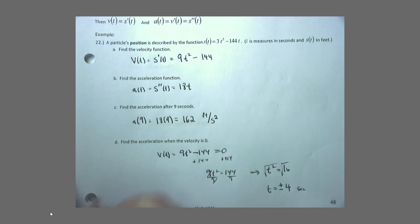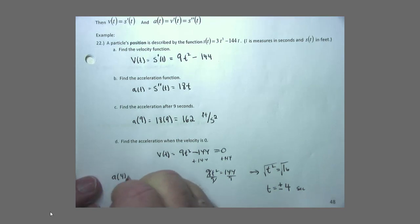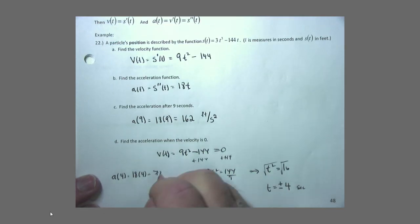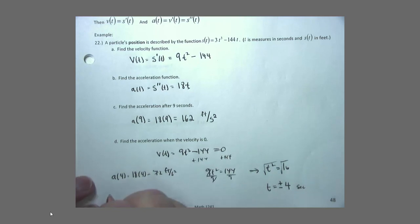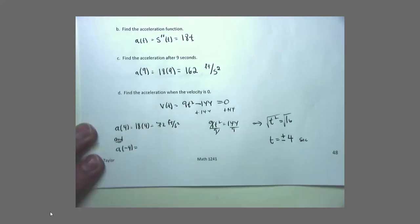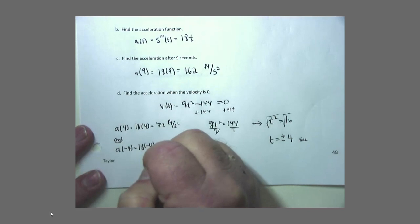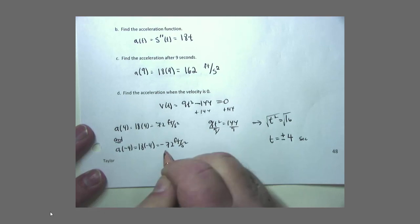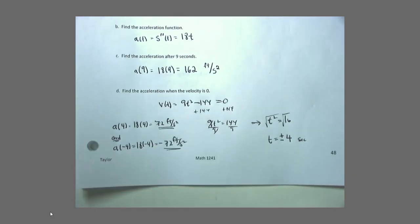So to get the acceleration after 4 seconds would be 18 times 4. And 18 times 4 is 72 feet per second squared. Or, and if you will, a of negative 4, because they did not restrict time on this whatsoever. So that'll be 18 times negative 4, or negative 72 feet per second squared. So there are 2 accelerations because there were 2 times that the particle stopped, because they never restricted the time about positive or negative.